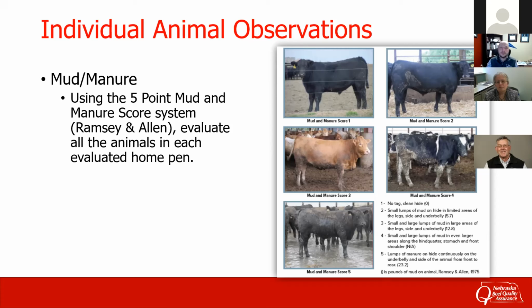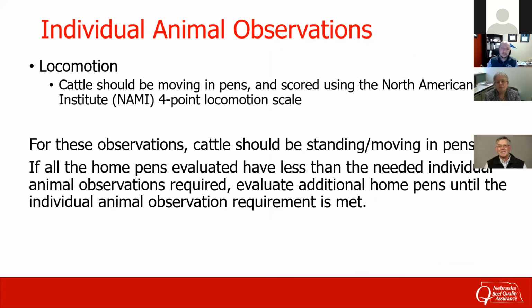It's one of our first preventative steps for food safety. We're keeping that hide clean so that when they go into the plant, they're not carrying any manure into the plant that could jeopardize the safety of that carcass. So that's why this is included.